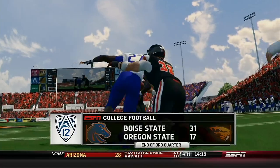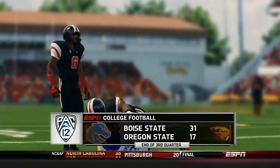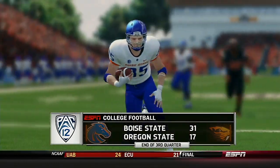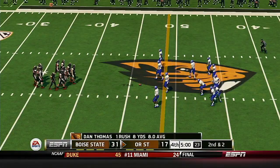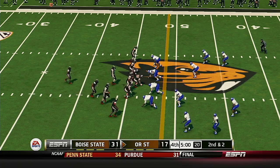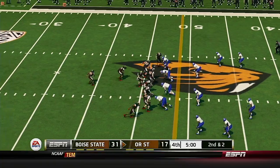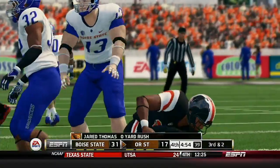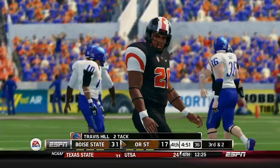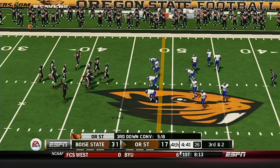So at the end of the third quarter, Boise State leads it 31-17. Into the fourth quarter now, and we're back to the action. Sweep left. That's a great tackle at the 46. No gain on the play. That'll bring up third and two. So it's third down, and they've got about 2 yards to go.